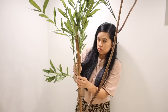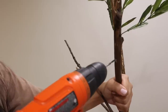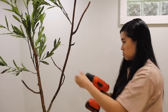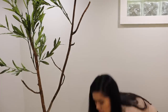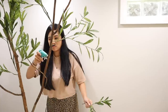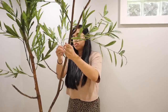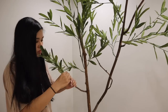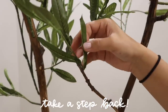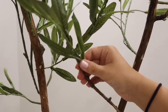This project is kind of a work as you go and kind of just figure it out. But I did start with the two bigger branches and then just worked out from there. Wherever I felt the tree could use another branch, I just added one, and you can make this as full or as sparse as you want it to be. I also found that it was best to spread the stems in every direction so that it looks more realistic and also adds movement to the tree. I made sure that none of the stems were just standing straight upright, otherwise it doesn't really look realistic. And every once in a while, I would just take a step back, look at the tree, and then see if there was any little missing areas that I could fill up.